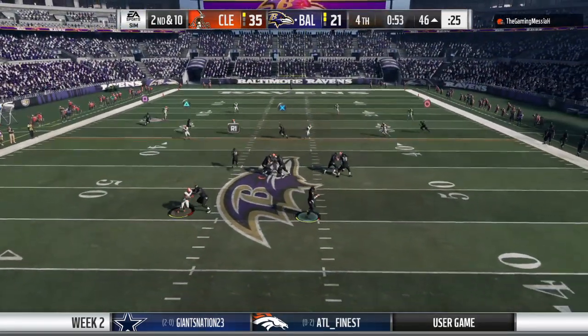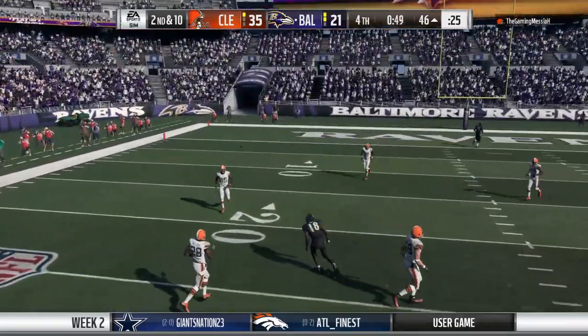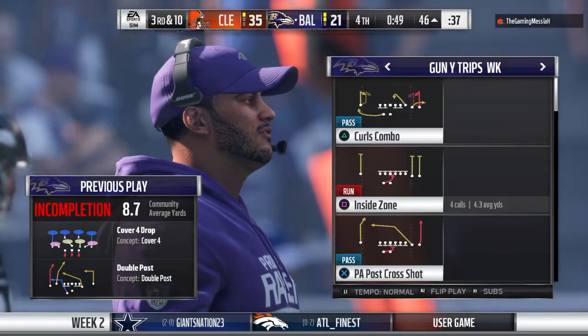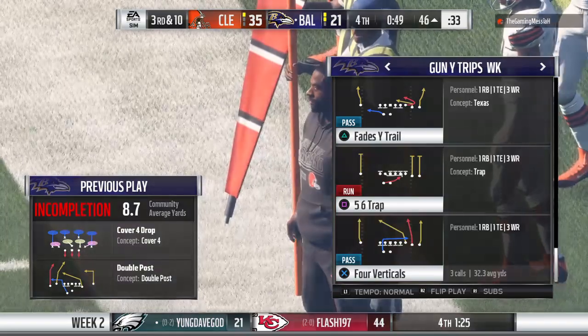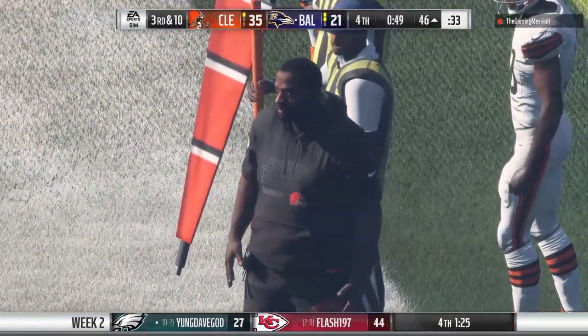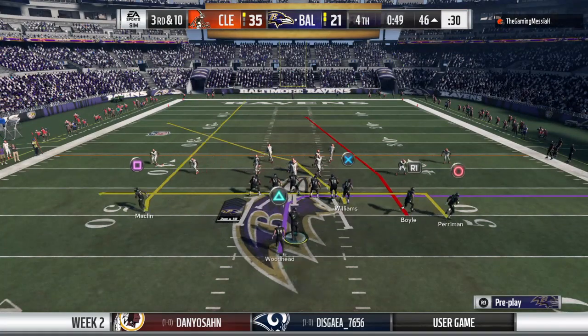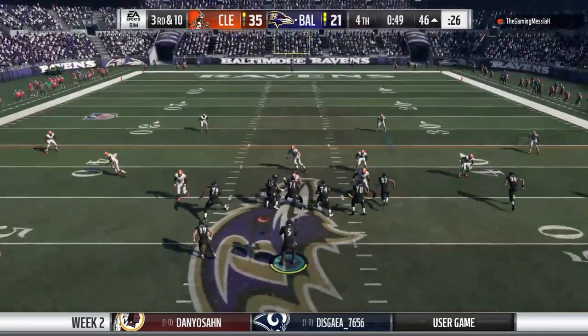2nd and 10. Flacco once more. And this one is incomplete. The veteran Jeremy Maclin was the intended target, and it's 3rd down. This defense was definitely alert to the possibility of the deep ball, and they were more than ready for it. They've got the lead, 4th quarter. Maybe we can expect more passes like that downfield.